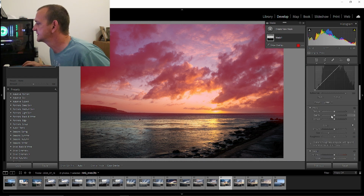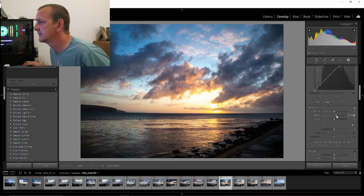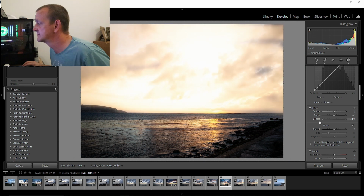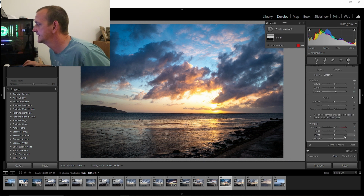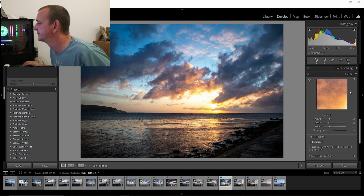So right, we're going to go down to the clarity. Just drop it down literally just a little bit. If you go too far, it's going to look horrible. No, not clarity, sorry, dehaze. Just a little, see, too much, not enough. Let's go down just a little tiny bit. There we go, that will do.